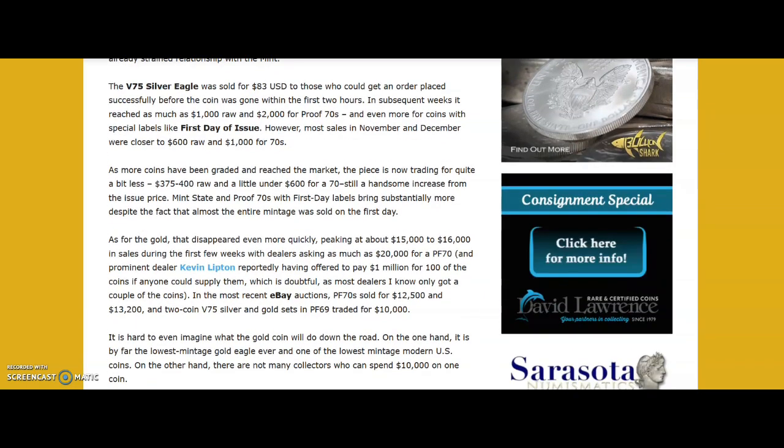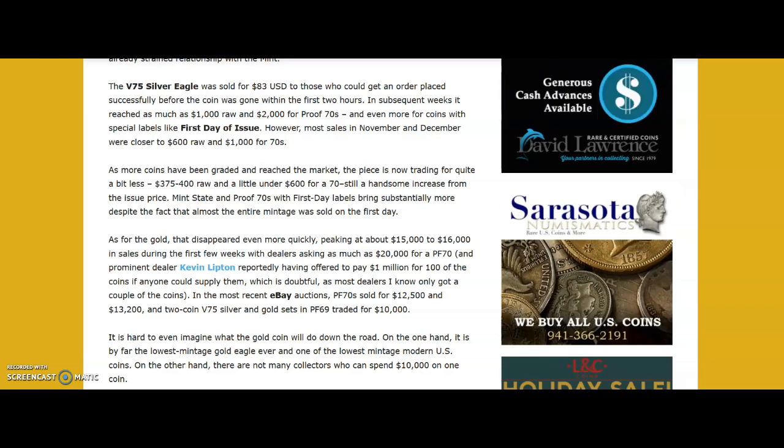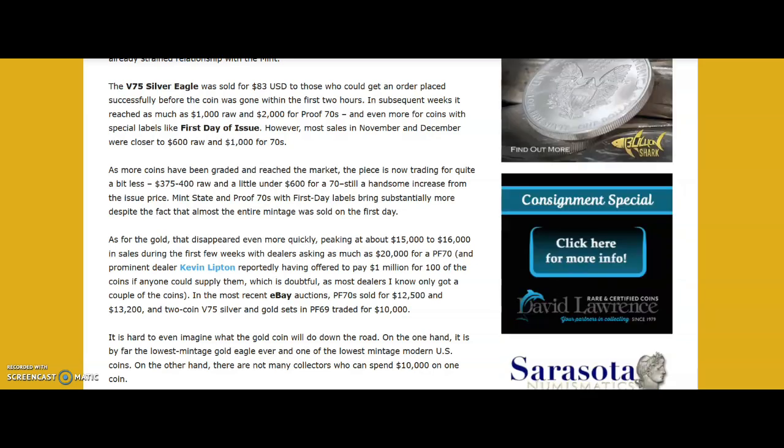It is hard to imagine what the gold coin will do down the road. On the one hand, it is by far the lowest mintage gold eagle ever and one of the lowest mintage modern US coins. On the other hand, there are not many collectors who can spend $10,000 on one coin. If I had that coin, I would have sold it right away. I can't lie. But on the other hand, there's a lot of people who are probably going to sit on these coins. You bought this from the mint, chances are you sold it pretty quickly.